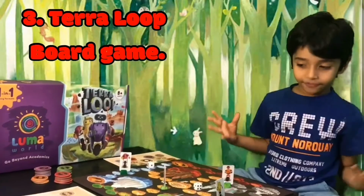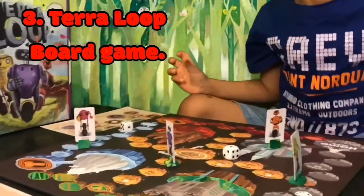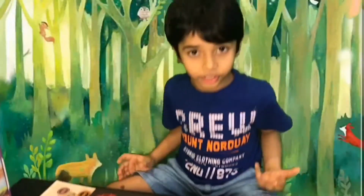Now comes my favorite part, the Terral Loop board game. It is a multiplayer board game which is educational and fun. It is educational because it helps our thinking.